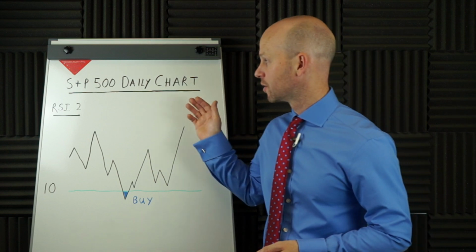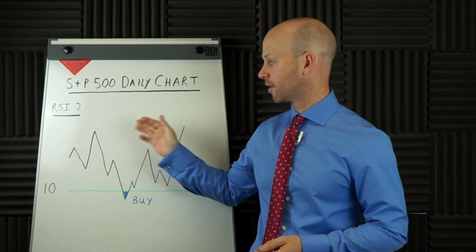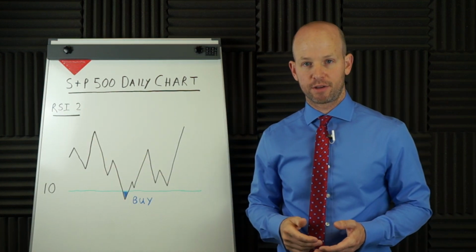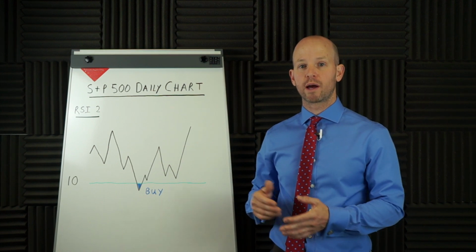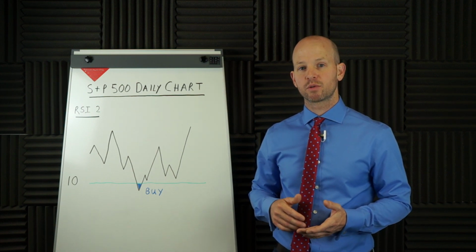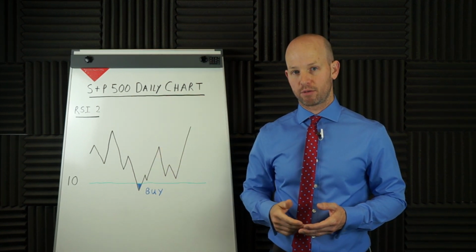As I've already mentioned, we're looking at the S&P 500 and we're looking at a daily chart. We're going to be using the RSI indicator, and we're going to set it to a period of 2. So we're looking at a very short period RSI. The general idea of the strategy is we're looking at an overall uptrend. So it's a long only strategy. We're only looking for buy trades, and we're only looking for buys when the closing daily price of the S&P is above its 200 period moving average.